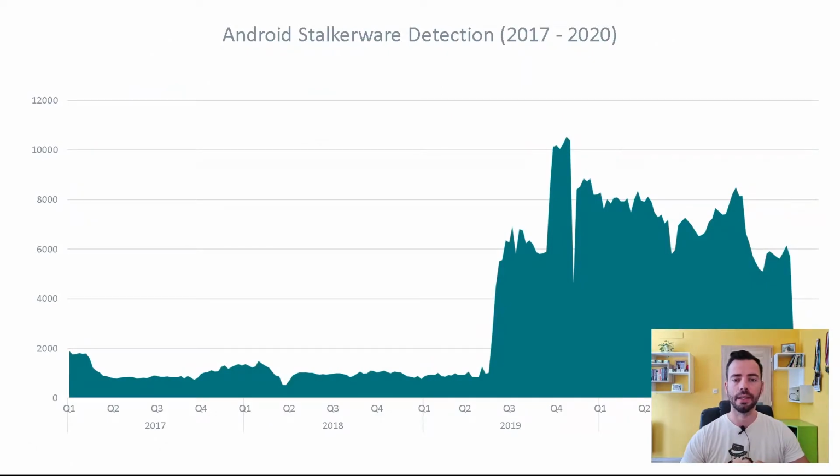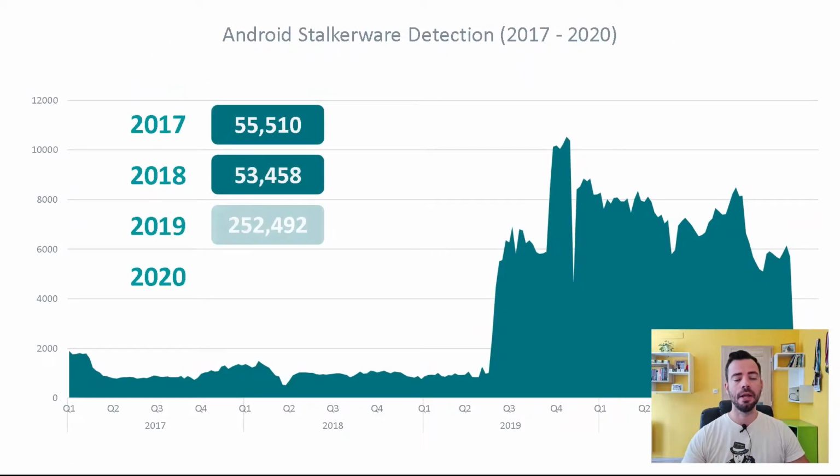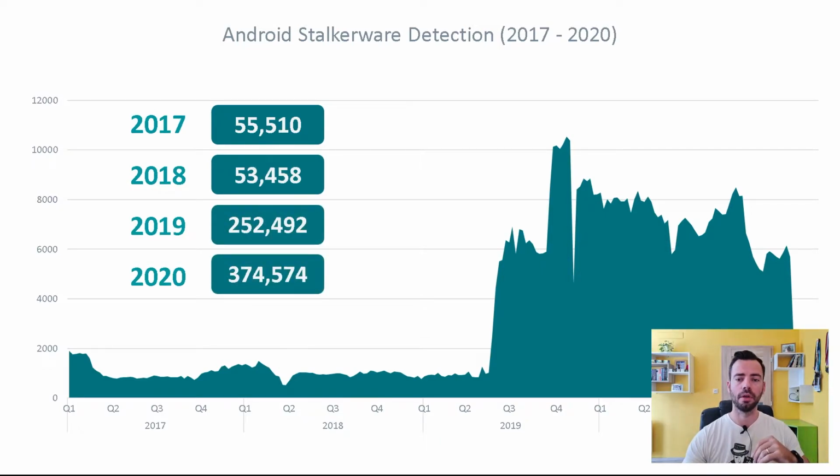Based on data from our Android client devices, as you can see in the slides now, these apps have become more and more popular in the last couple of years. In 2019, we detected 5 times more installs than in the previous year. Last year, detection increased by up to 48%. We see that popularity is still on the rise.